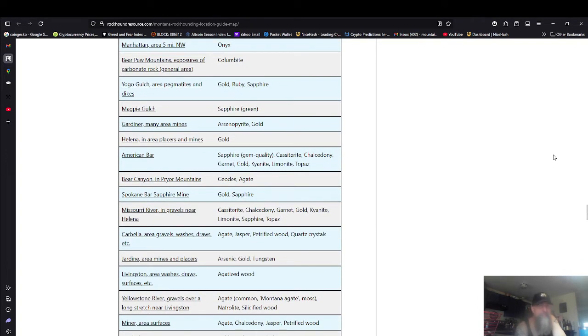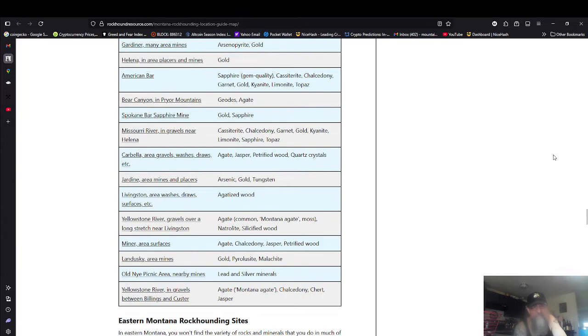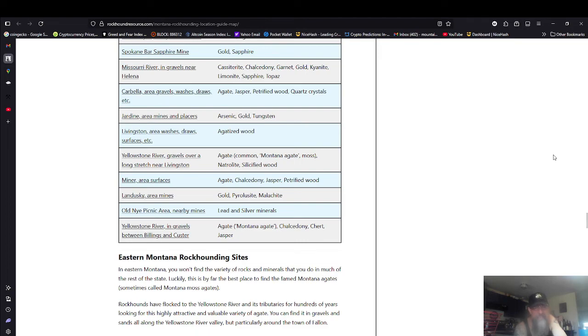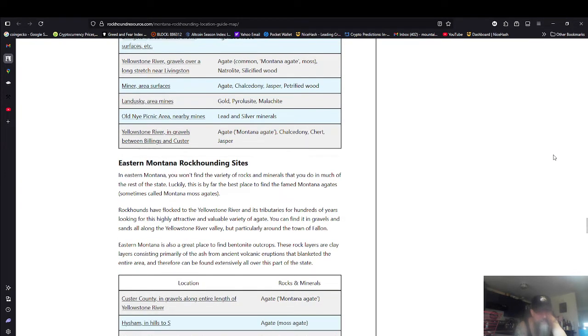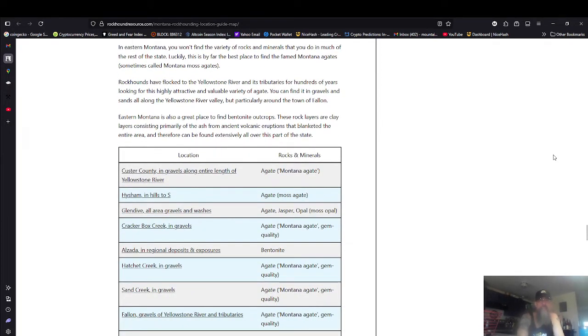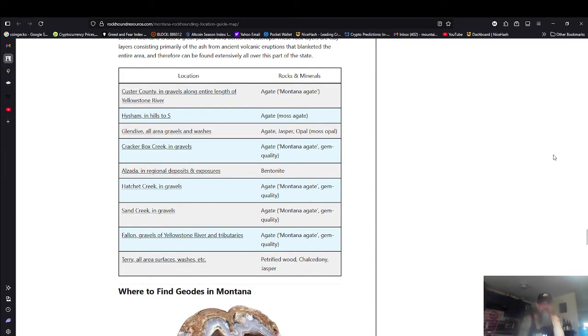Ruby and sapphire at the Hugo Gulch area and pegmatite areas. Probably a lot of claims up there. Be careful. Got some geodes at Bear Canyon, the Pryor Mountains. I'm not going to go through every single one of these, but you can go through and see there's lead and agate and gold. Lots of agate, chalcedony, and chert at the Yellowstone River gravels between Billings and Custer. Lots of gold mining areas, lots of minerals, lots of rock hounding. Eastern Montana, again, really great area to find a lot of agate and gem material.